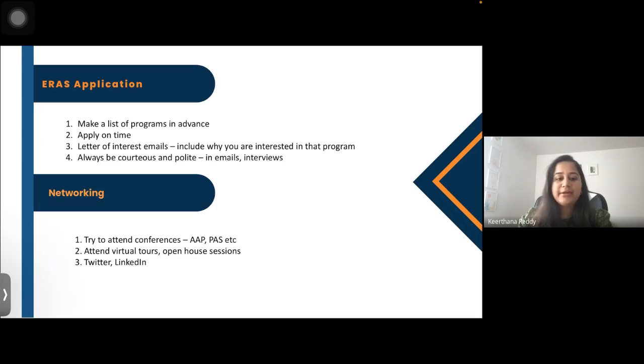And letter of interest emails, I think they're really helpful, especially for the programs you really want to go to. If you really like the program, just send an email maybe 1 or 2 weeks after you apply, so that they know this candidate is genuinely interested. You can also send letter of interest emails before you apply as well. That also helps, because it shows that you are really interested in that program.